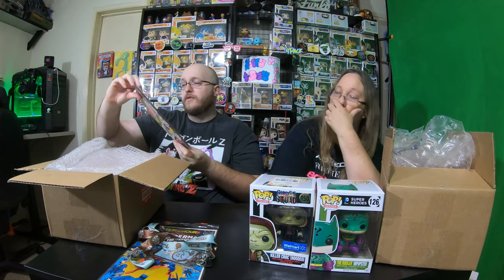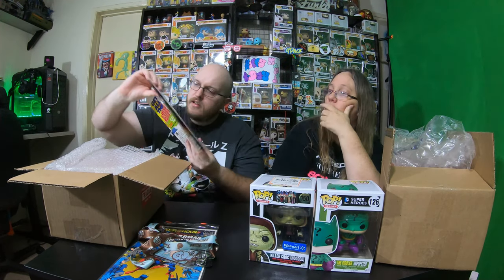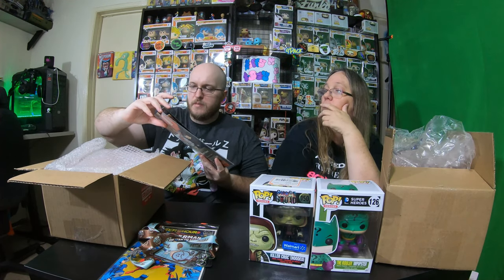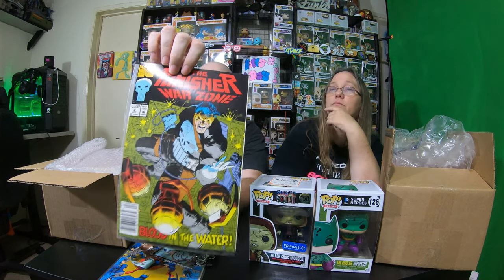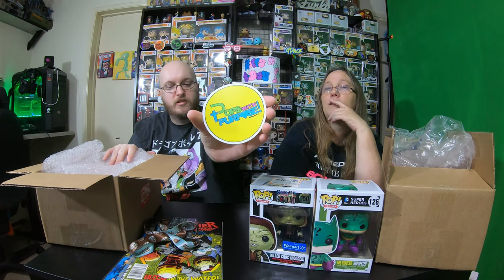Oh, you got more comics. I have two more comics here, actually. I have a Fantastic Four comic, and the Punisher Warzone comic. Oh, that's cool. Let me make sure that there's no more comics. Okay. I got a giant sticker. You got a Pops with Purpose sticker. And what do you have in there now? I have three pops. Okay, well, I have nothing extra, and I just have one more pop left. Okay. Well, I got a bunch of extras.